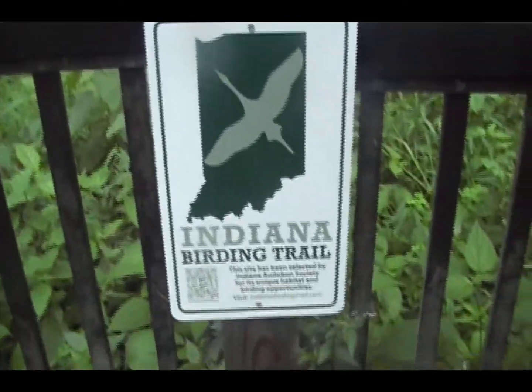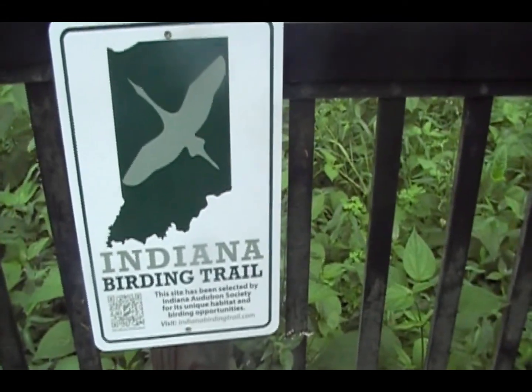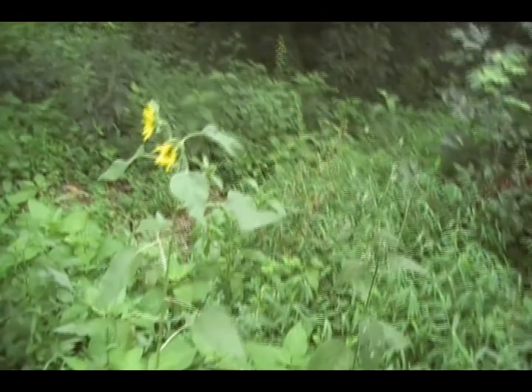Indiana Birding Trail. This site has been selected by the Audubon Society for its unique habitat and bird opportunities. There's some pretty sunflowers right there. It's a little sunflower garden.